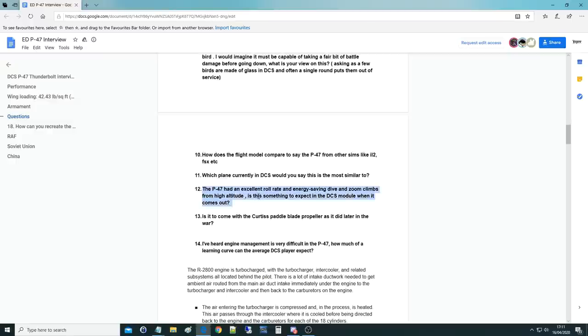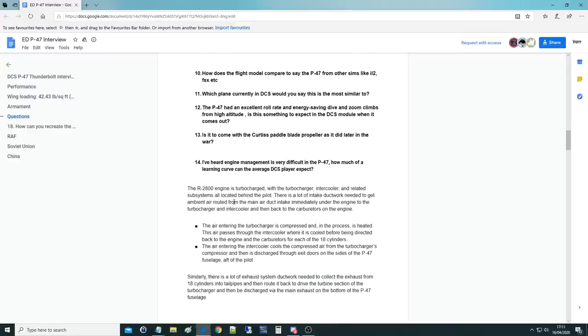Cool. Yes, well, obviously we're looking forward. The P-47 had an excellent roll rate and energy-saving dive and zoom climbs from high altitude. Is this something to expect in a DCS module when it comes out? Definitely. Everybody says the P-47's heavy and therefore it dives really fast and so on. But actually, believe it or not, it's a slippery thing going downhill, don't get me wrong. But you rapidly get into Mach number, and the aircraft isn't very nice when you get into those high Mach numbers, anything creeping beyond 0.62, 0.64. You start getting compressibility issues, and that's why they install dive brakes in it.